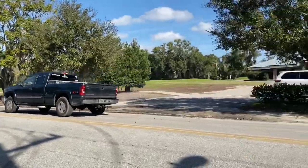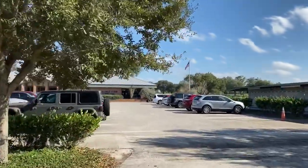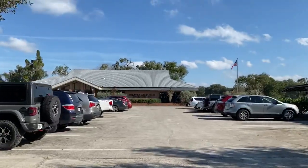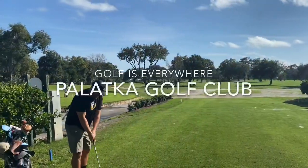Florida has more golf courses than any other state in the union. If you're willing to venture beyond the resorts and ritzy country clubs, there are some places that you can find that'll really put a smile on your face. Places like the Palatka Golf Club.